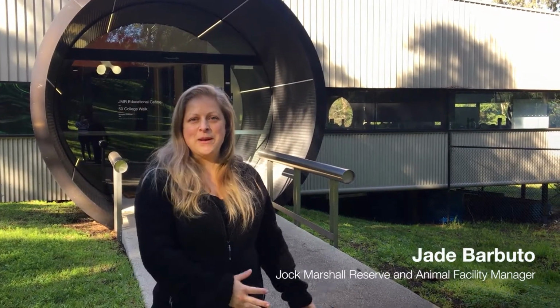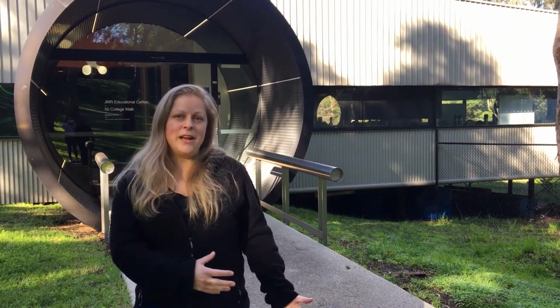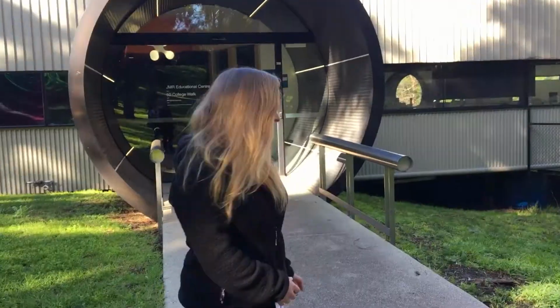Jade, and we're here at the Jock Marshall Reserve. I'm manager of the grounds and facilities here. This reserve has been protected by Monash University since 1961 for research and teaching. Behind me is a state-of-the-art environmental classroom that was built around 2015, and we're going to take a tour.